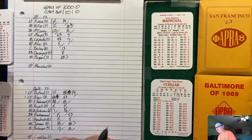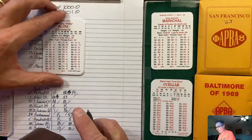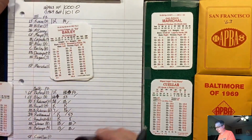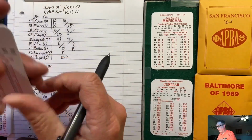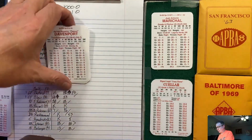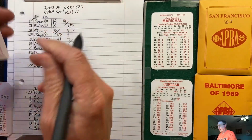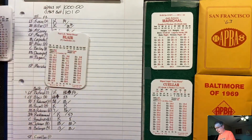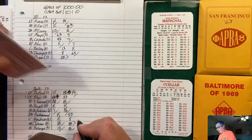Leave a couple stranded. Top of the 5th. Felipe Alou, 21-30. Flies out to left field. Ed Bailey. 1 out. 56. Struck him out. Another strikeout for Cuellar. 2 down. Davenport. 16s of 28, and he grounds out to short. Bottom of 5. Blair, who has homered. 16, 28, grounds out to short.